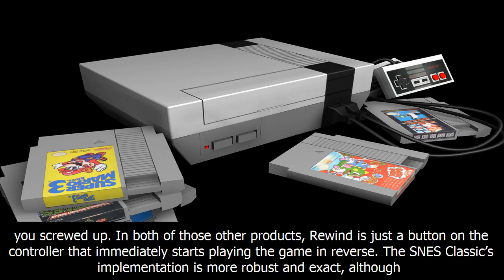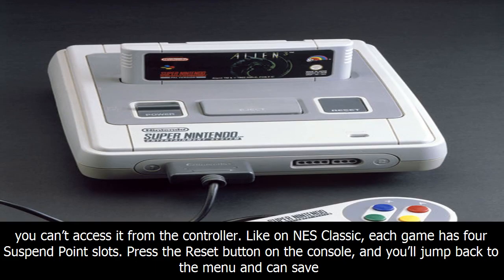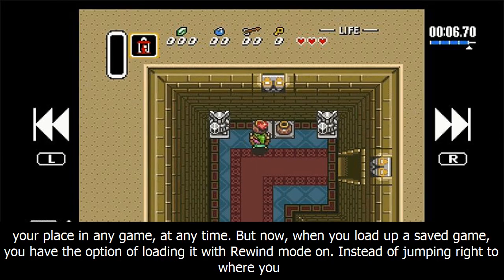Rewind. Much like the Disney Afternoon Collection and the upcoming Sega Genesis flashback hardware, the SNES Classic lets you rewind your gameplay, putting you back to the moment before you screwed up whatever it was you screwed up. In both of those other products, rewind is just a button on the controller that immediately starts playing the game in reverse. The SNES Classic's implementation is more robust and exact, although you can't access it from the controller.